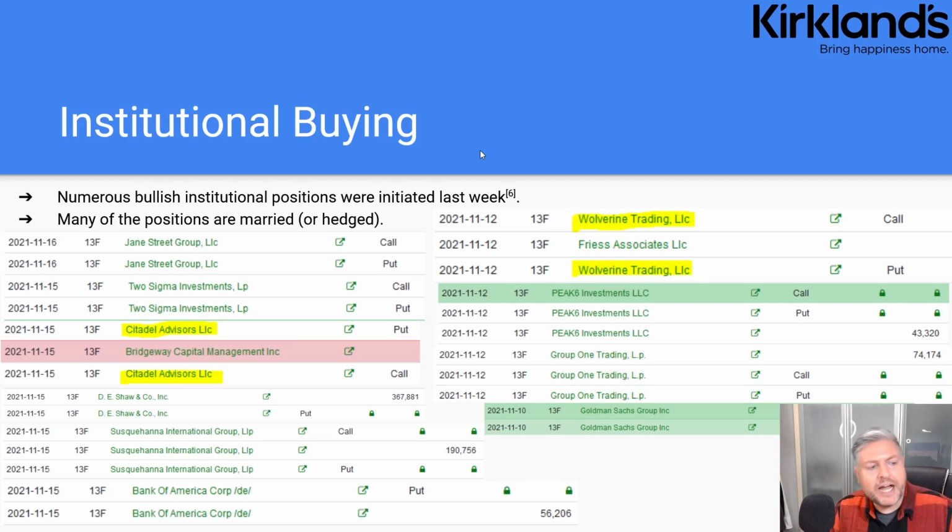Institutional buying, there's a ton of institutional buying, and you could go to Fintel and get all this information. Most of the positions initiated last week were actually bullish, and I noticed that a lot of them were married or hedged, and you'll see that I just very hideously copy and pasted a bunch of these in here.